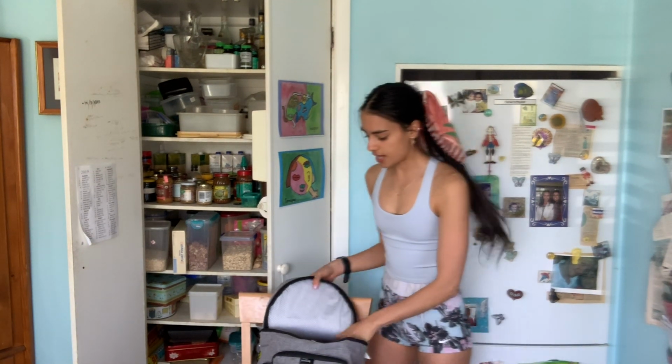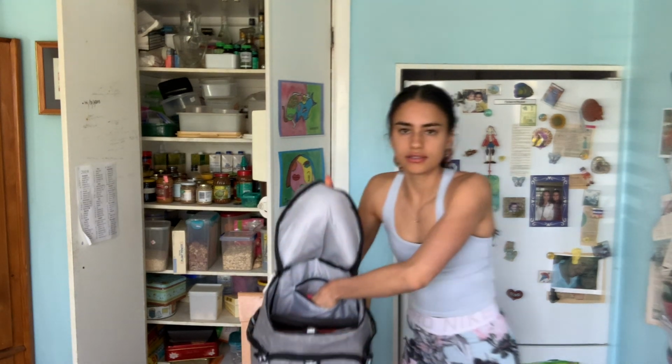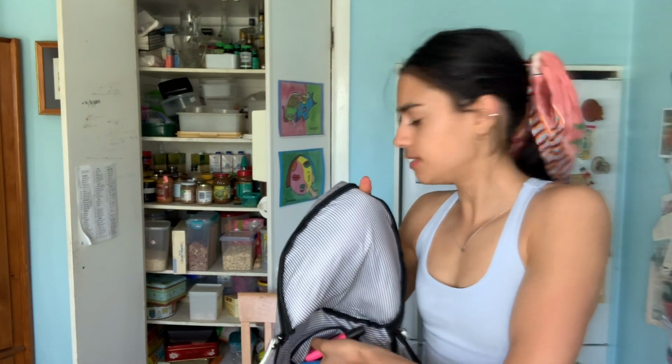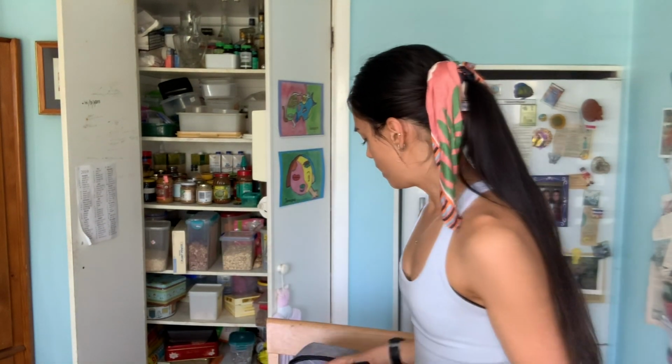Okay, so then, as I showed you, there's a little pocket in the back up here. So in this little pocket here, I have a bunch of things. Okay, so first of all, the most important things in this little pocket I have are my AirPods. These are a lifesaver. Especially with uni, when you have to do lectures and you have to rewatch lectures, and some of our subjects do online lectures, AirPods, amazing, because when you're in the library, you got to listen to something, and I am loving AirPods, so they're what I keep in this front pocket.